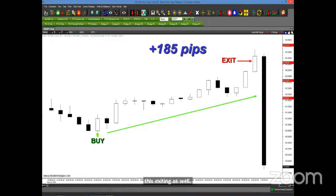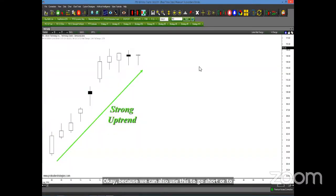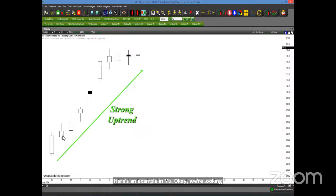Okay, we looked at some buys. Let's look at some sells, okay? Because we can also use this to go short or to buy puts, however you'd like. Here's an example in MU, okay? We're looking at Micron Technology. Obviously, we're in a strong uptrend.